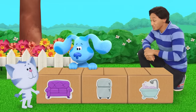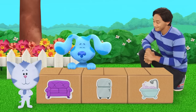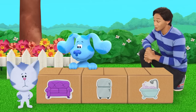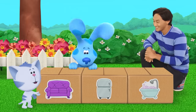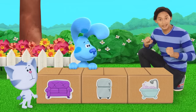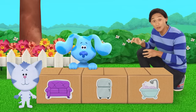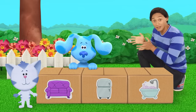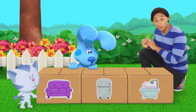Well, what things are you looking for? I really wanted to have my favorite snack, raspberries. But how am I supposed to find my snack bowl in all these boxes? Okay. Well, let's see. These boxes have things from different rooms inside of them. The living room, the kitchen, and the bathroom.